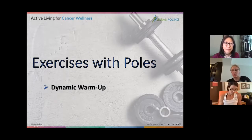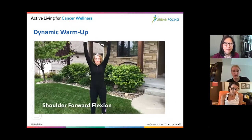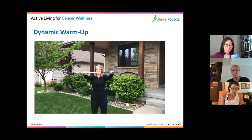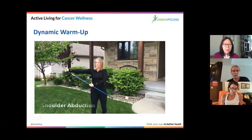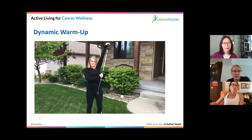And now what I want to do is just complement your pole walking with a few exercises that you can do with poles. This first one that we'll get started with is a dynamic warm-up routine that you can do just before you go on your walks. The key to a good warm-up is that it stimulates our nervous system, gets our heart rate up and our blood flowing through our muscles, and maybe even makes us sweat a little bit. So this will help decrease your chances of injury, but really it'll help you get the most out of your walk.